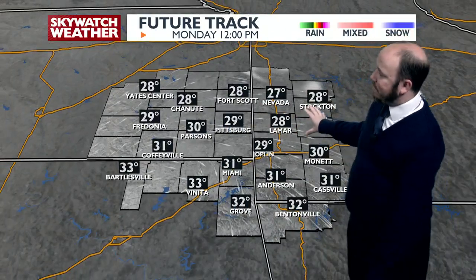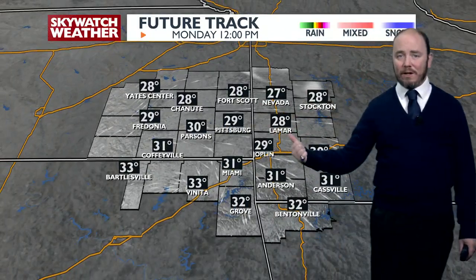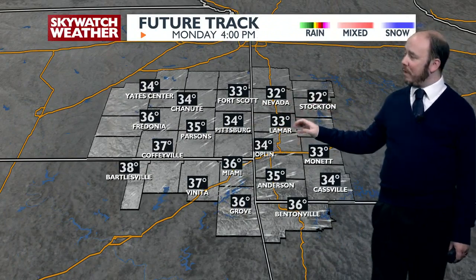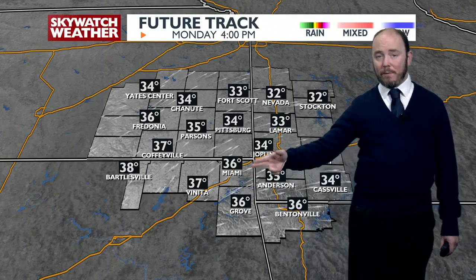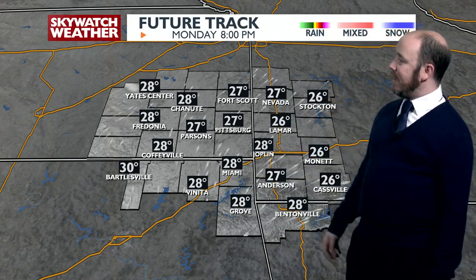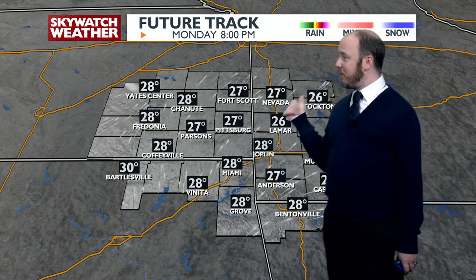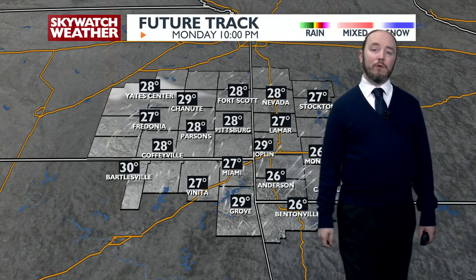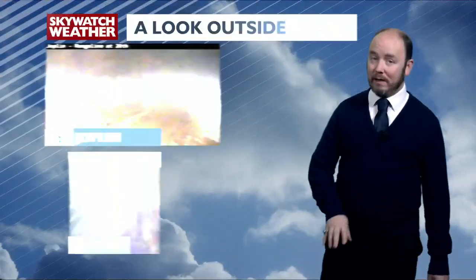On to the future track we go. We are going to have westerly winds at around 5 to 10 miles an hour. We're looking at sunny skies and temperatures eventually making the upper 20s and low to mid 30s, maybe even some upper 30s in some of our southern counties. Otherwise, pretty calm, pretty clear day. Late this evening and overnight, winds will begin to shift out of the southwest. That's really about the only thing happening on the future track for us for today, at least.